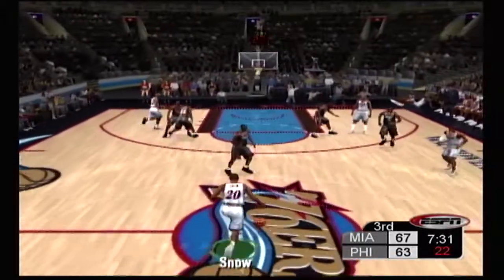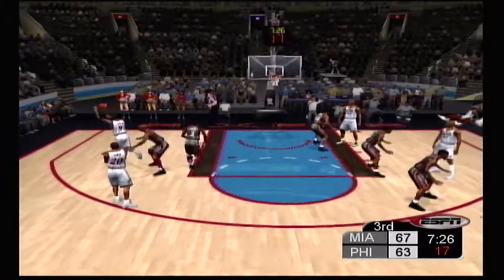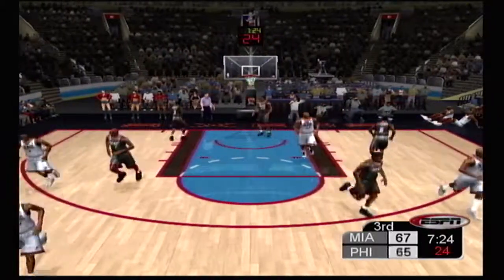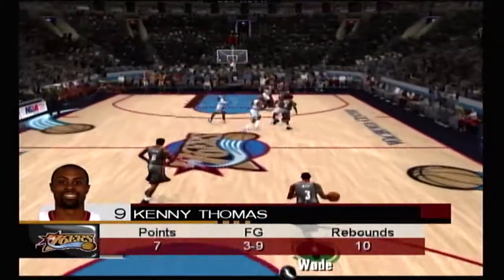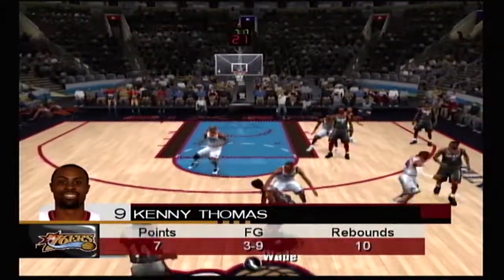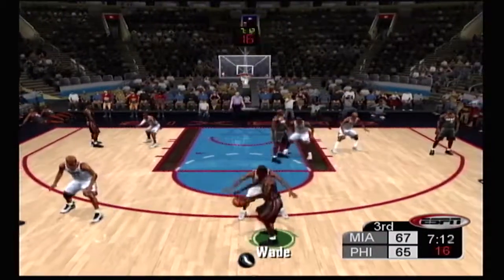Snow takes it up, and he's got 5 assists. To Thomas. Thomas lets it go from 17 feet out. Down the hatch. He generally doesn't score in bunches, but he'll take his shots when he can. The Heat bring it up. To Grant. Left side pass.